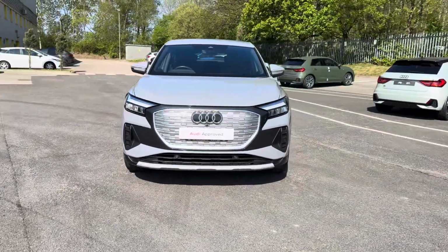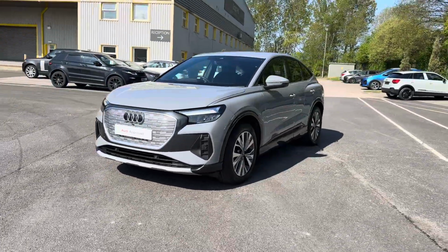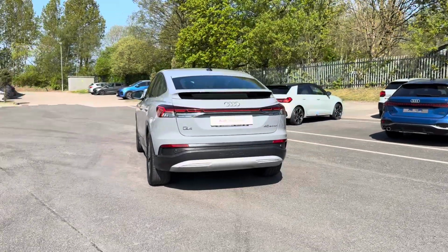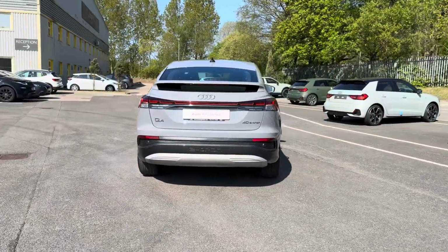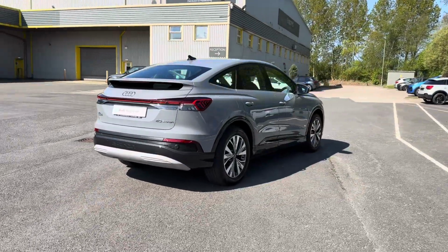Today I'll be talking about this approved used Audi Q4 Sportback Sport finished in the modern Pebble Grey paintwork. This powerful 2023 model is a 40 e-tron with an 82 kilowatt battery that produces 150 kilowatts or 201 horsepower.